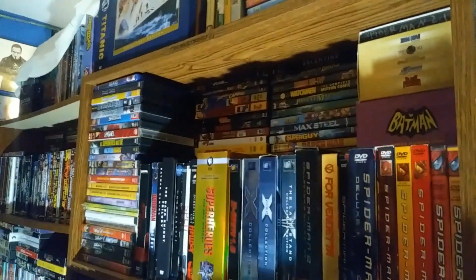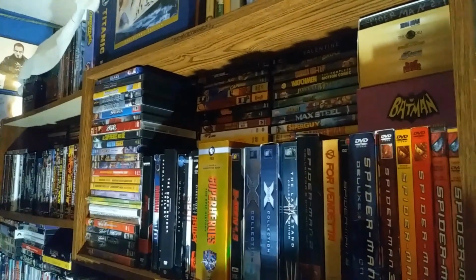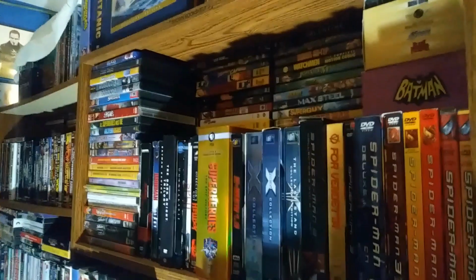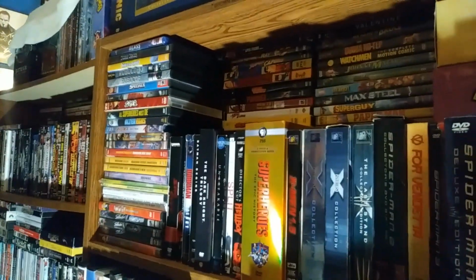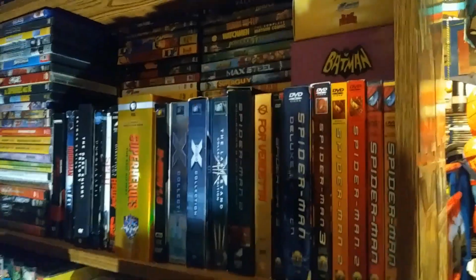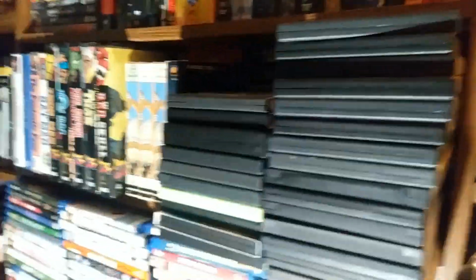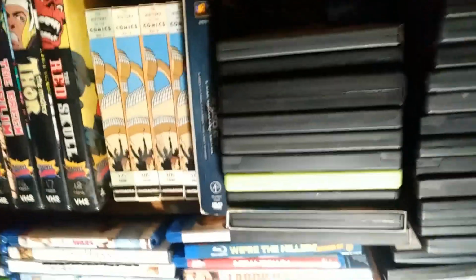Second shelf here is kind of the superhero shelf continued, but this is more special edition box sets and more obscure ones there with super alter egos, and then some documentaries mixed in with superheroes and stuff like that. Third shelf, more of the same. Some VHS there. Some X-Men.